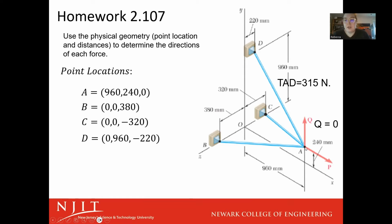In terms of our physical geometry, point A is at 960 millimeters along the x-axis. It is 240 up on the y-axis, and it is 0 along the z-axis. It's still lined up with that x-axis. It's not shifted forward or back. B is along the z-axis, so its x and its y are 0, but its z element is 380.